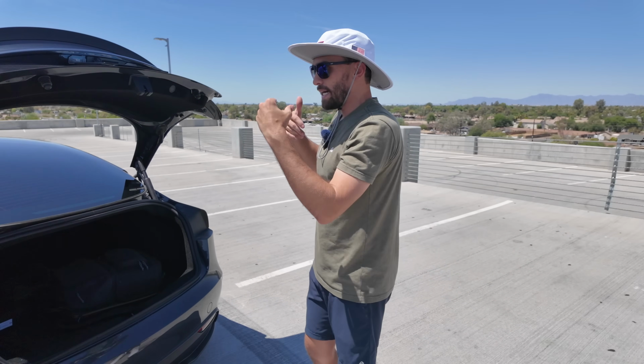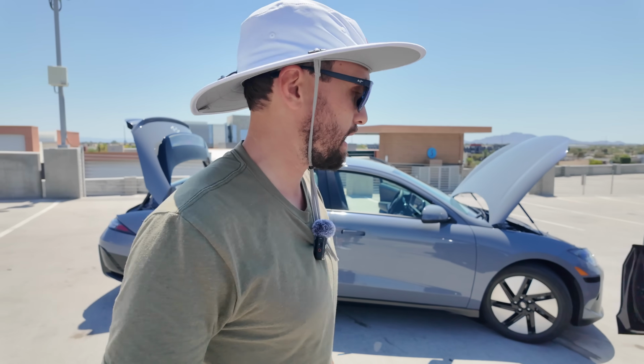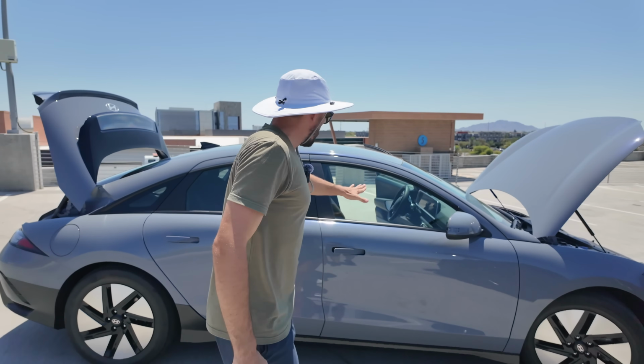But overall, what I like that Hyundai does, we gotta go back and forth. I'm not biased. I have no agenda here. I'm not paid by either of these companies. I don't care, okay? This is what I see. What's nice about the Hyundai is it has familiar buttons.